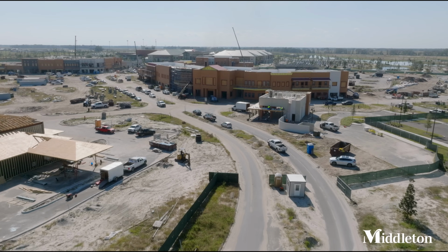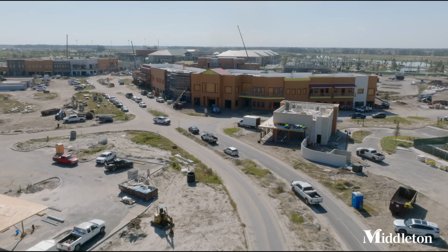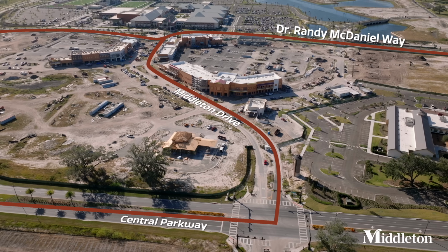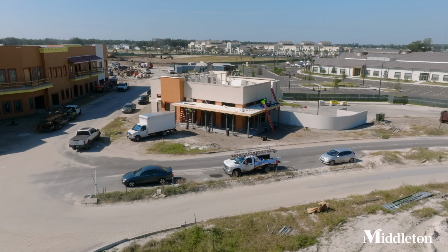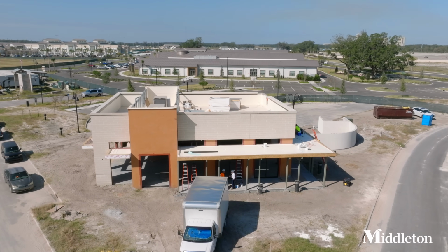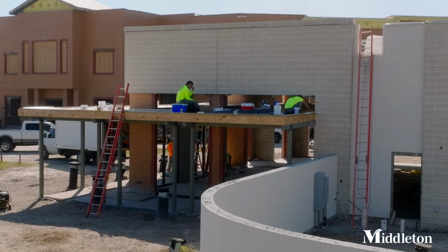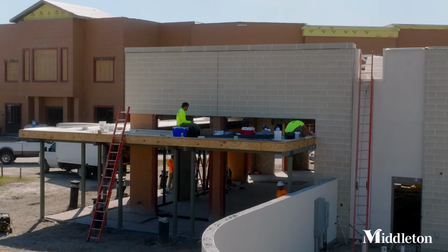That's for sure. Now, right across from the Early Childhood Center, conveniently located right here next to the entrance of Middleton, what is this that we're coming up on? So this is going to be a drive-through coffee shop. You can see the building is well underway, the structure's up, they've got roofing put on, and then they're starting to work on the exterior finishes now. So you'll see this one wrapping up real quick, and I'm sure that parents are going to be happy to be able to drive through and get coffee right after they drop their kids off at school.